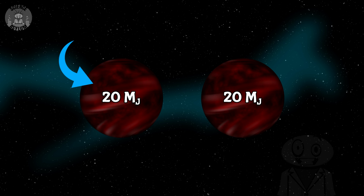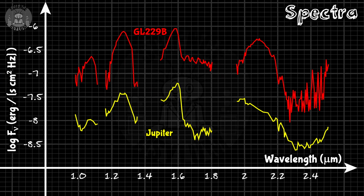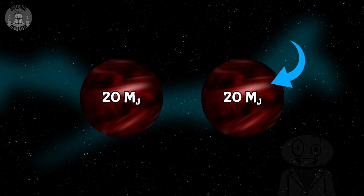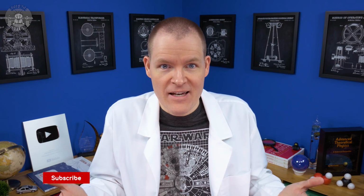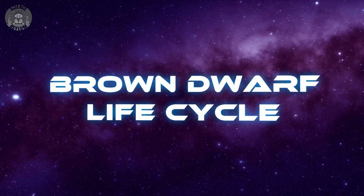Maybe this one has a rocky core and behaves more like a gas giant planet. Some brown dwarf spectra match up quite well with gas giants. But maybe this other one behaves more like a star. It's gas or plasma all the way down. In that case, calling them both brown dwarfs doesn't really tell us much about them. The only thing they have in common is their mass.